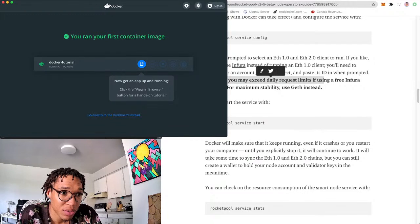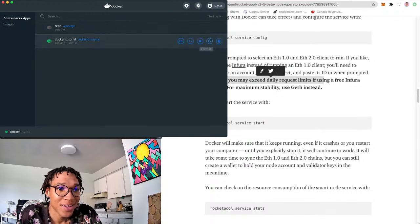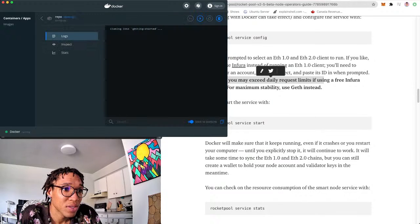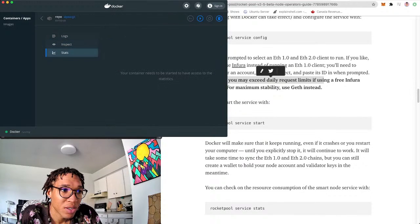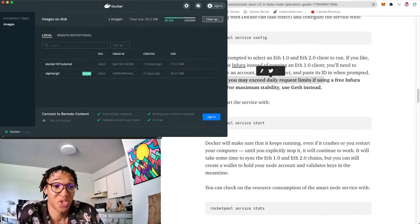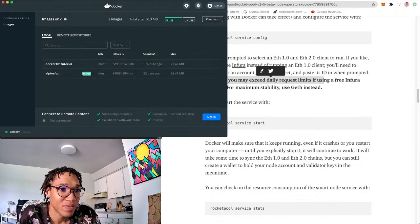Now I want to click the view in browser. That's cool. Can I go to the dashboard, please? Yeah. Let's delete this. Remove. I don't know what this is. Okay. I've never used, like, the heck? Connect to remote context. This seems so much more. This Alpine Git is in use, 23 days ago. What is that? Anyways, I don't even know what this is.